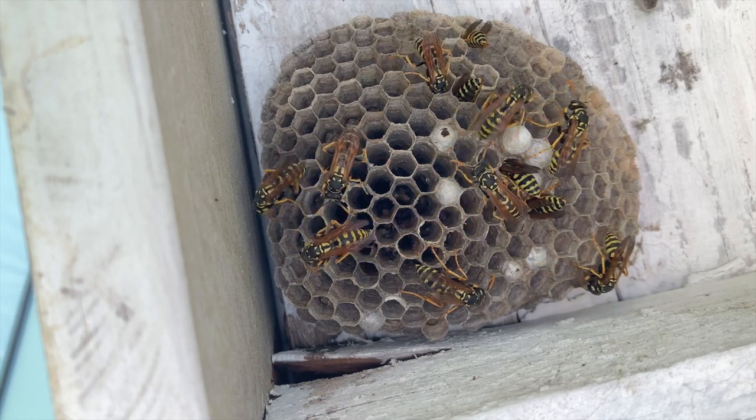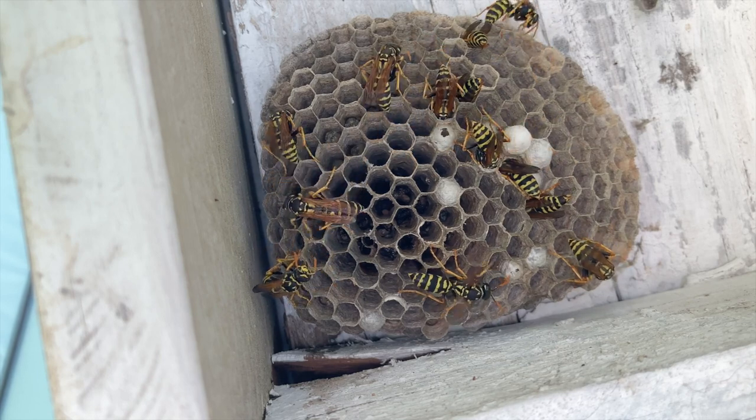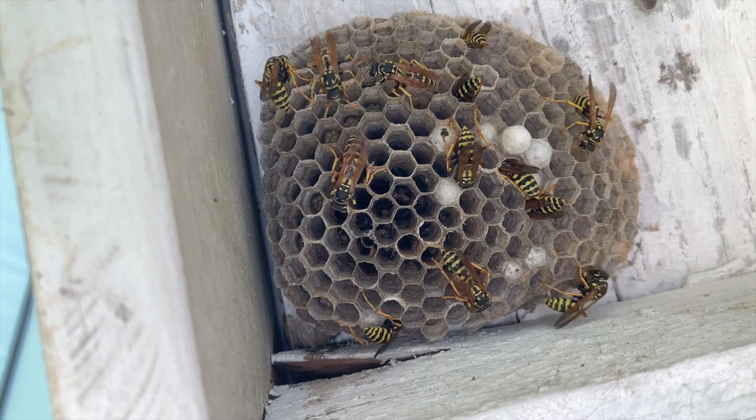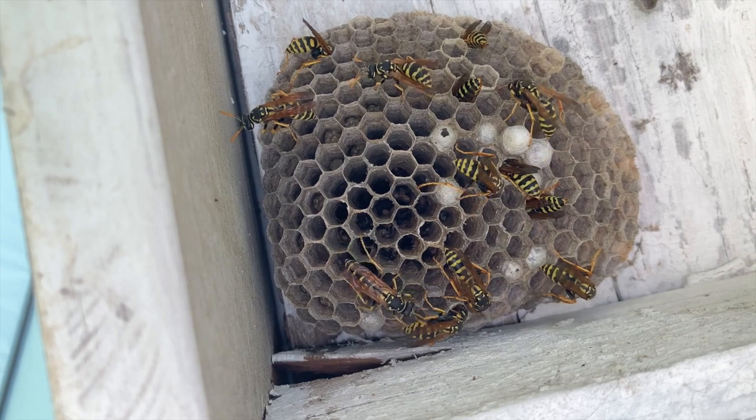And when you break it down into individual actions and behaviors, it looks a lot less chaotic. Every single wasp has a job to do and they do it. Once you understand the behaviors you're witnessing, it begins to look like a highly organized operation, which is what it is.